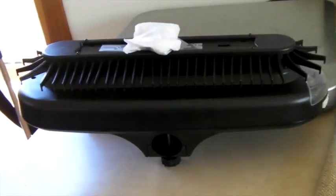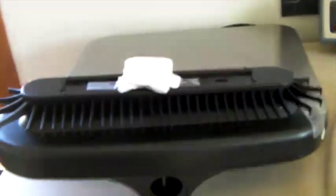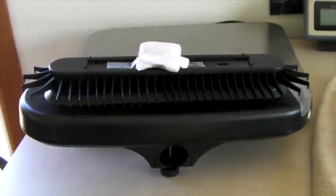This is an electric tie rack. It goes onto your closet pole there. And it's got a light. It's battery operated. And it sold for $25.